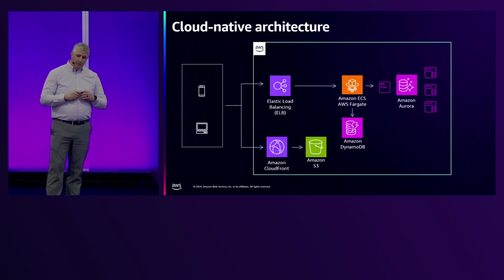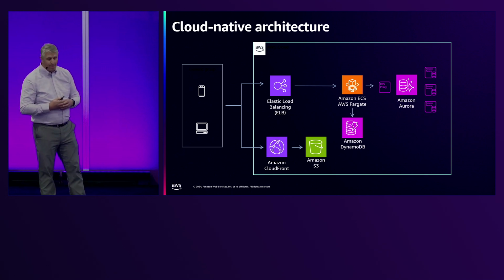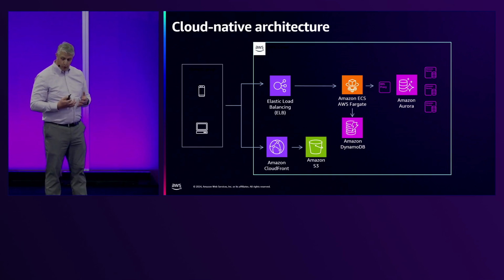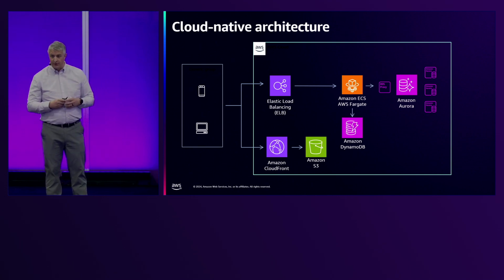So if we look at some of the components of this application, it's still just a simple n-tier architecture with a few additions. Now we use CloudFront to serve our static assets out of S3, which greatly improves the global user experience and the cost and performance of serving those assets.